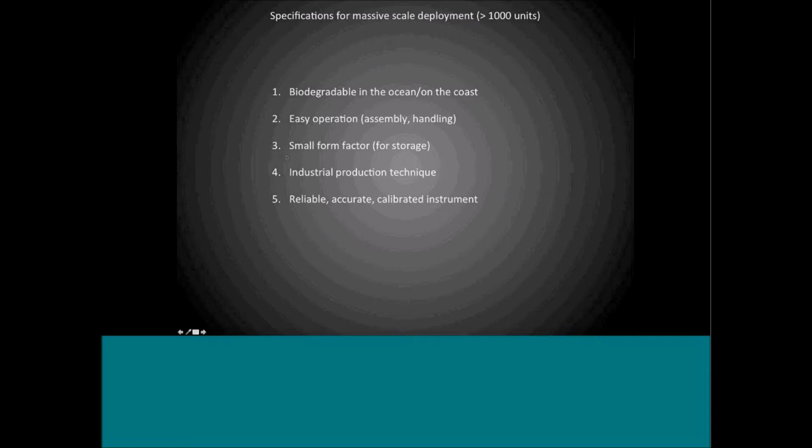We need something very small so that we can carry it on the ship. We did an experiment in 2012 with 300 code drifters, and we could only fit 50 at a time on the deck of the ship. So that gives you an idea of, okay, 1,000, how are you going to do that, right? You would need 10 boats, 20 boats to do that.